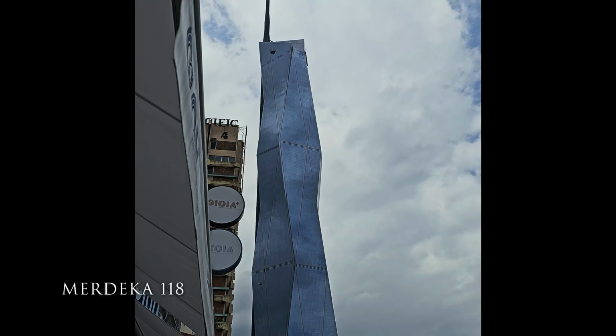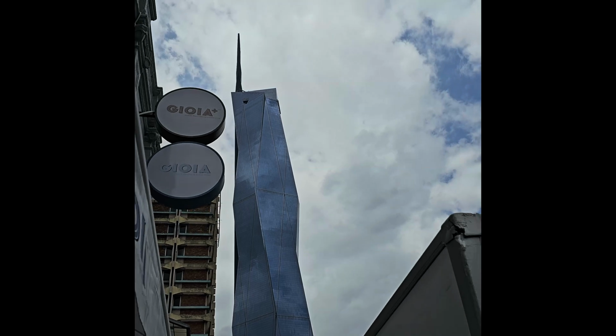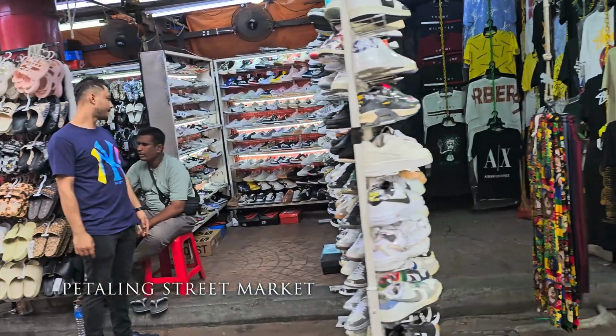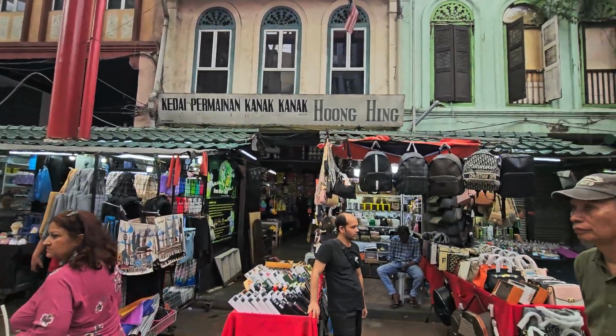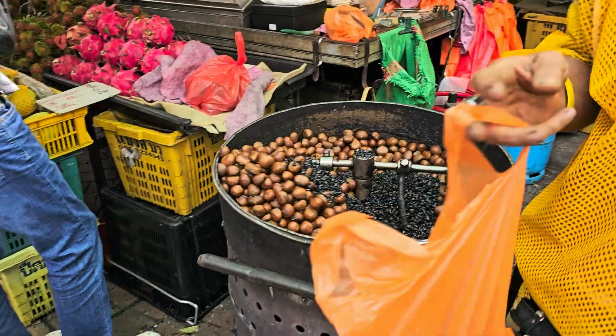While exploring, we caught a glimpse of the Merdeka 118, the world's second tallest building. Next, we visited the iconic Petaling Street Market. This bustling market is famous for its first copy items and a variety of eateries. If you're into affordable knockoffs, this is a must-visit destination.